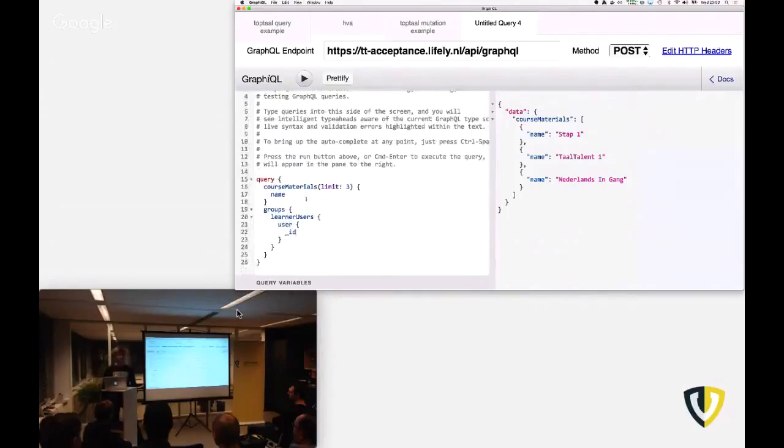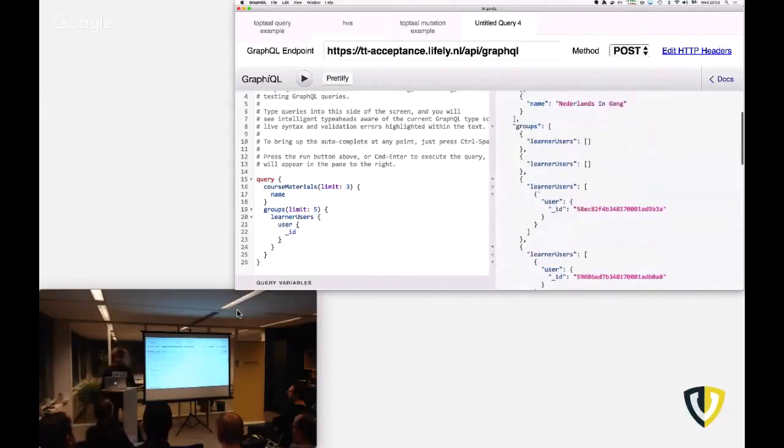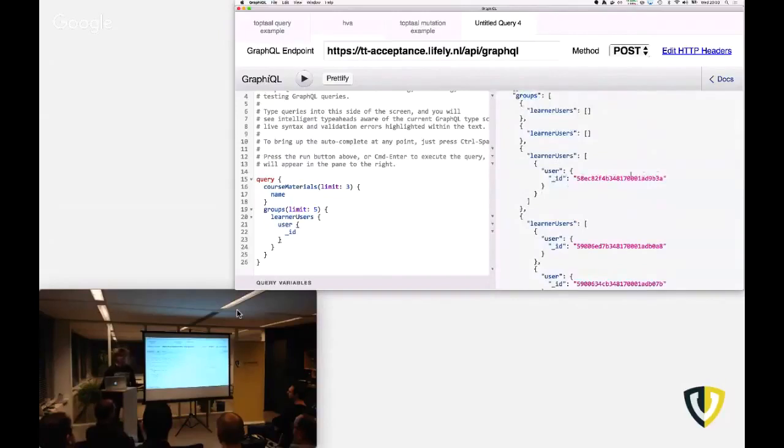Does someone know what's going to happen if I press play now? All of the users with all of the students will be fetched in one big reply. I did this earlier today, so I'm not going to do it now. So I'm just going to limit the number of groups that I'm going to return, and I hope that there are some learners inside the first 5 groups. So we can actually see that from the first 5 groups, the first 2 groups have no users, but the third group has 1 user with this ID in it.